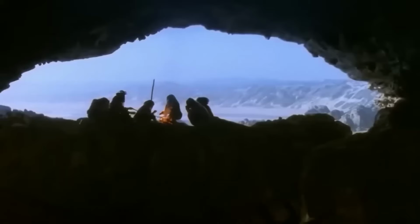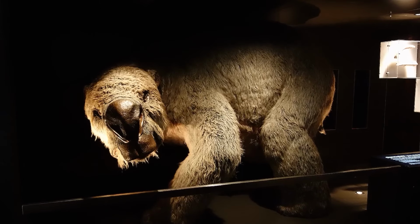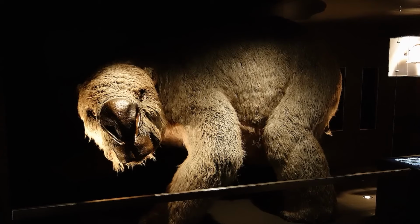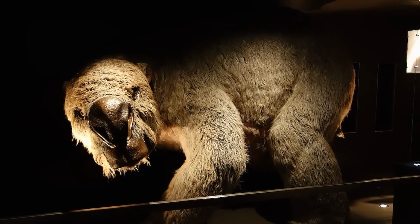Aboriginal people lived peacefully with them, but the species is now extinct, leaving only bones. Whether they hunted or preyed on humans remains a mystery. It is hoped that scientists will be able to answer these questions in the future.